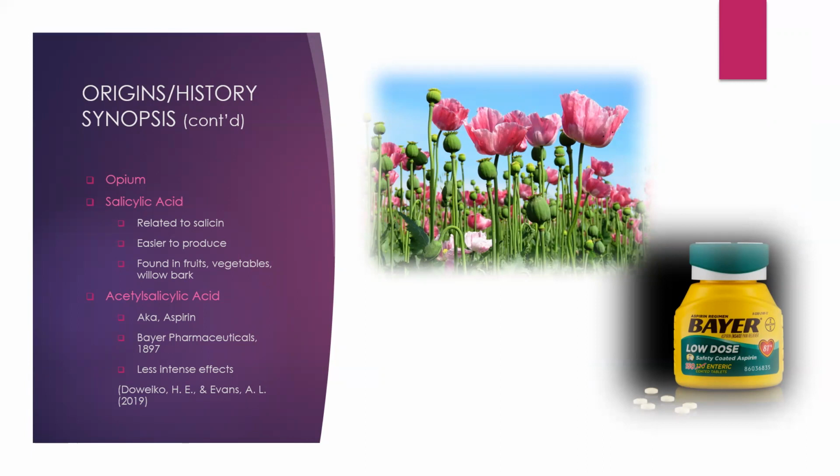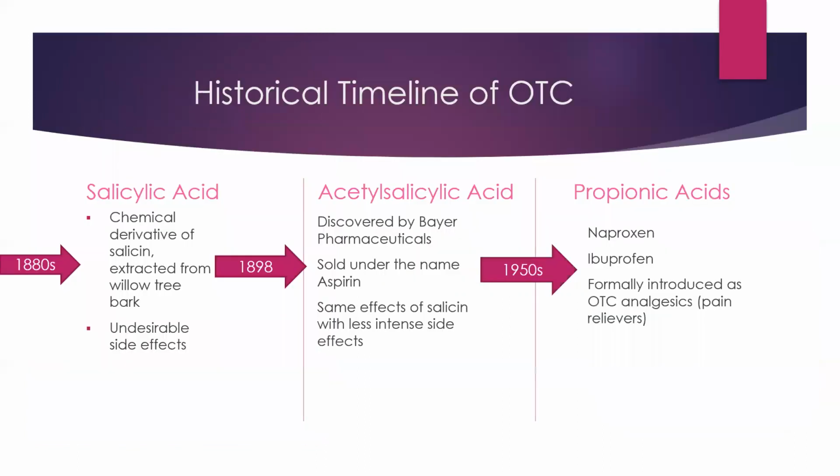And then another alternative to salicin was acetylsalicylic acid. It's also known as aspirin, and it was introduced by Bayer Pharmaceuticals in 1897. And this was promoted as having less intense effects. Aspirin has been around for a while, so obviously it was proven to be effective, and it's obviously convincing seeing that it's still around.